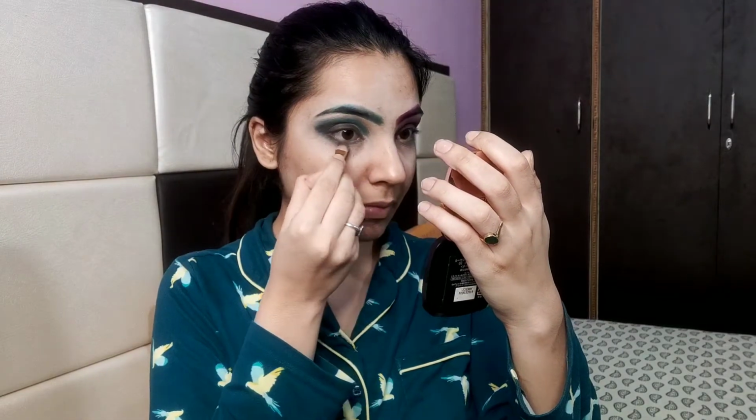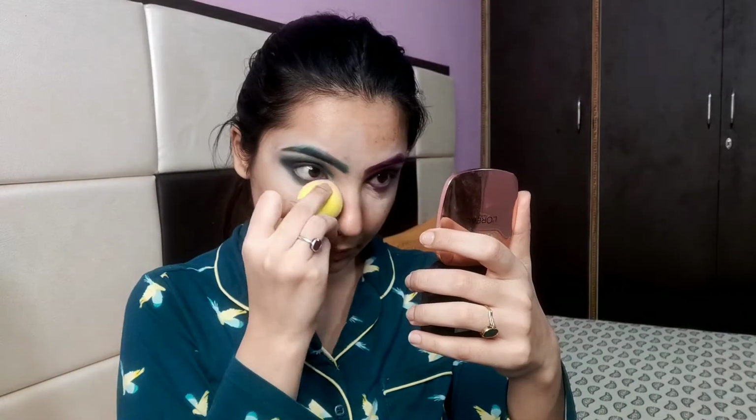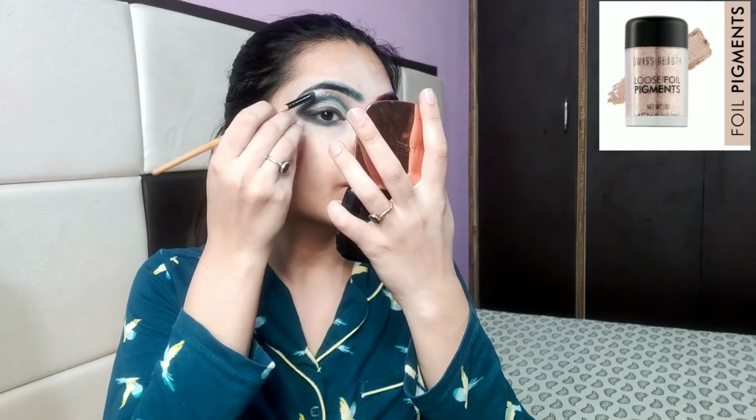I will apply eyeshadow on my lower lash line as well, as it will help in making my eyes look bigger. Now I have dusted off all the fallouts and I'm applying more concealer to get more finished look. I'm also applying lighter skin shade eyeshadow on my lid area. Then I'll apply loose glitter particles on my brow bones to give it a highlighted effect.